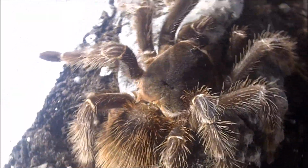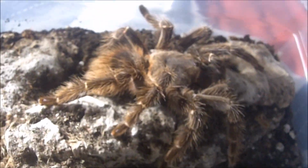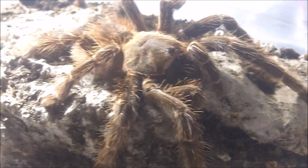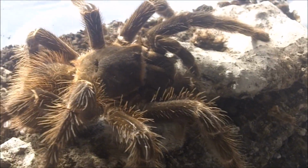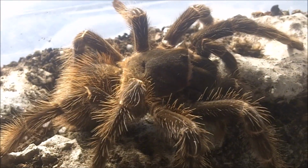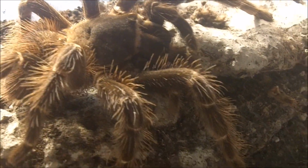This one here is my female salmon pink bird eater. This is the Lasiodora parahybana. Definitely recommend it for maybe your second or third tarantula. Very easy to keep, very cheap, because egg sacs of these guys are literally in the thousands.